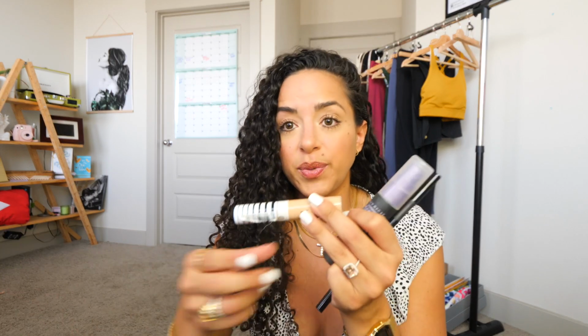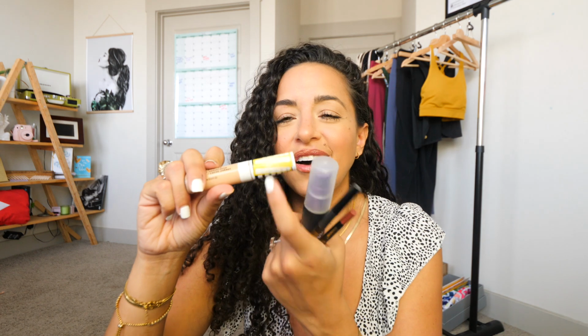I did finally pick up the Infallible 24-hour Fresh Wear. Love this so much. However, I just wish it was a little bit more glowy. But besides that, this has literally become my fave. Then for concealer, I was a diehard Shape Tape fan, but it's a little pricey. So your girl tried these CoverGirl TruBlend Undercover Concealer. And to be completely transparent with you, I only got this because it was on clearance at Target, and I ended up loving it.